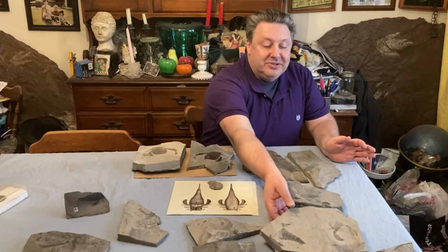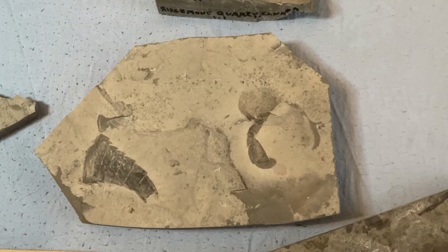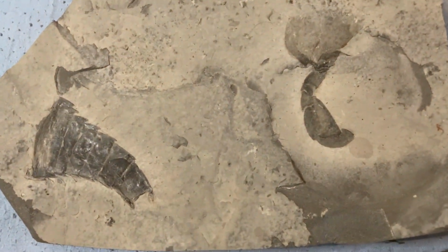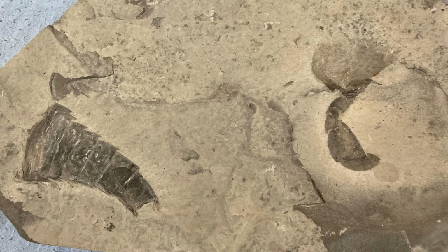You might recognize this one. Here's that nice double partial that I found. Two different Eurypterids, part of each on that one slab. Eurypterid tail with another arm, appendage, head, and all the things on the same plate from this date. But I also have quite a few other things.